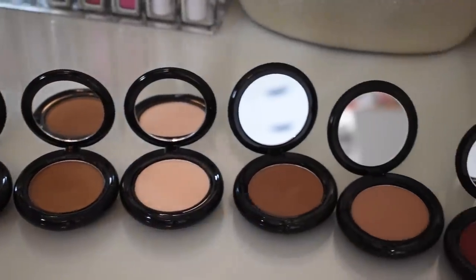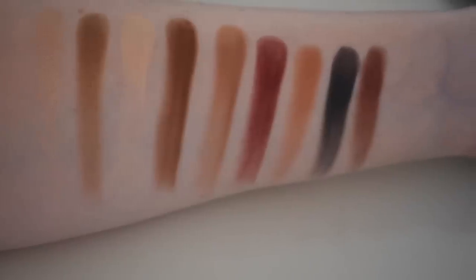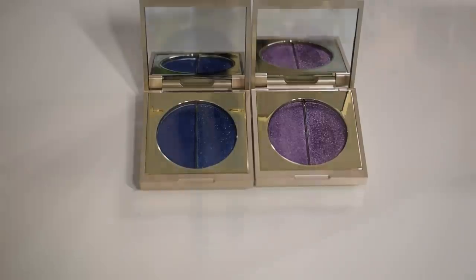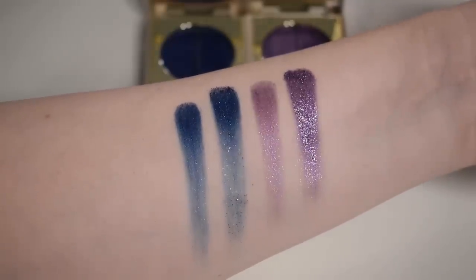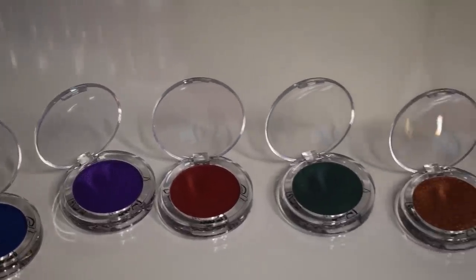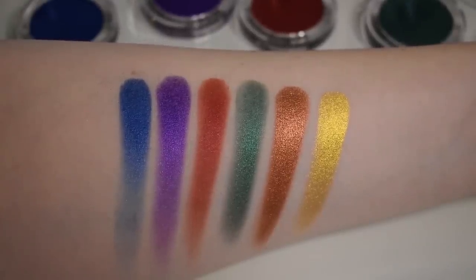These are all my Marc Jacobs Omega singles. Here's some swatches of those singles. This is two of my Stila singles. These are swatches of the two Stila singles. These are my Besame Avengers singles. These are swatches of the Besame Avengers singles.